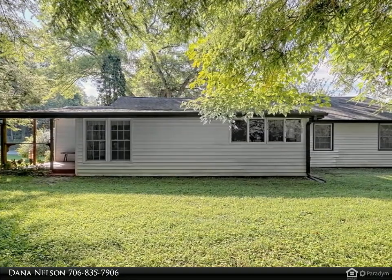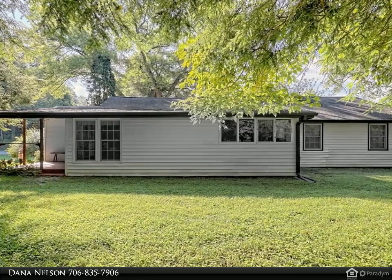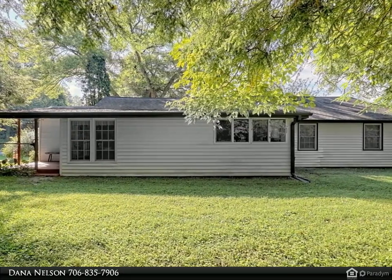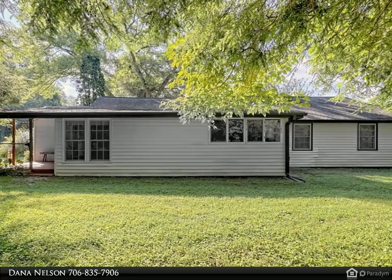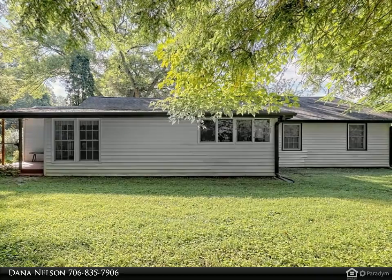Outside, enjoy an expansive yard, ideal for gardening, outdoor gatherings, or simply soaking in the mountain air. Whether you're looking for a full-time residence, weekend getaway, or investment opportunity, this property offers endless potential.